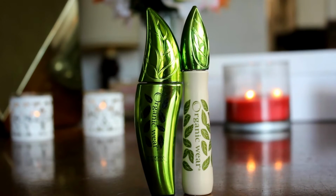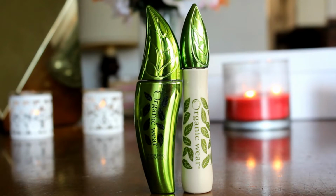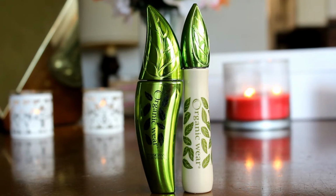It was about $5. Mascara. Oh, these mascaras are the best. My absolute favorite from the drugstore, actually my absolute favorite from any store, is the Organic Wear by Physicians Formula. This lengthens. It just does such a good job at lengthening and separating the lashes. And it doesn't really budge. Once it dries, it's there and you will have lashes all day. So I really love this one.